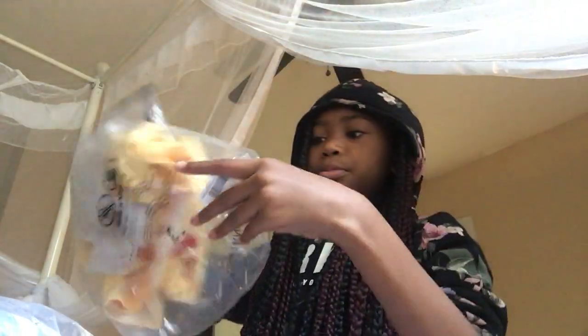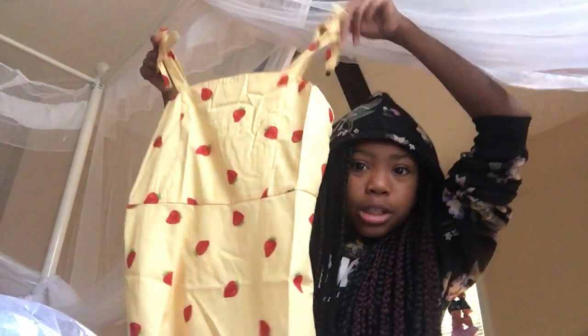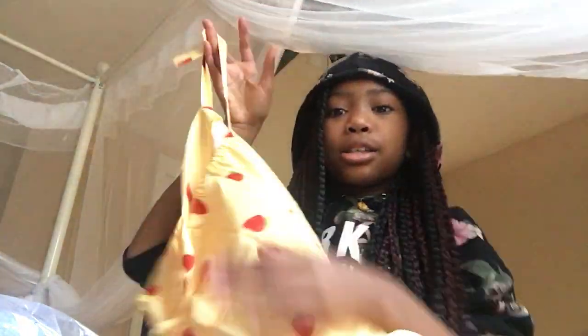So, Shein Kids. Yes, this is an 11 through 12. I should have gotten a 10 through 11. But this is a really, really cute dress. It is pretty big on me, but not so big. It has a zipper in the back, but it does not have adjustable straps, which I hate. But I can just pin it in the back and call it a day.